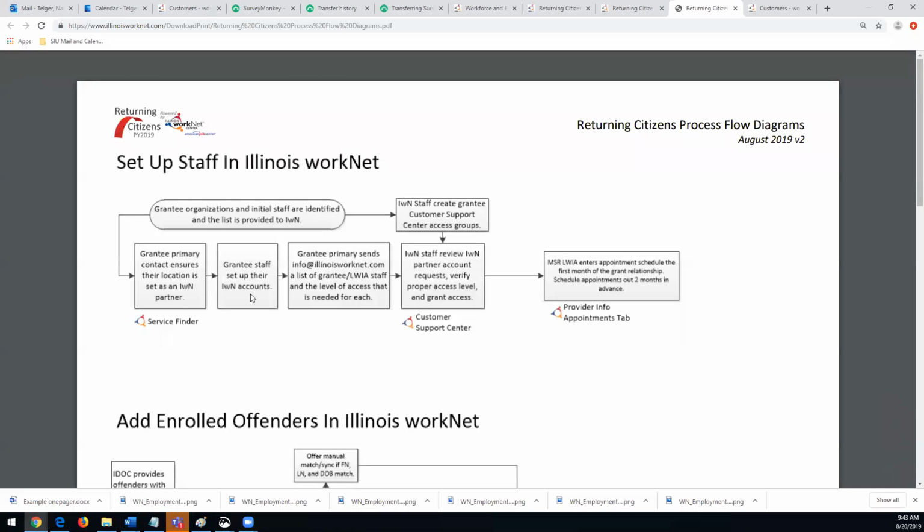groups within Illinois workNet, and when we refer to the term groups, what we do is we'll have our Kewanee group, our Logan group, Murfreesboro group, and then we can identify either DOC staff or the LWEA partners, other LWEA partners. If we need to divide those groups up later on because of different needs, then that's completely fine.